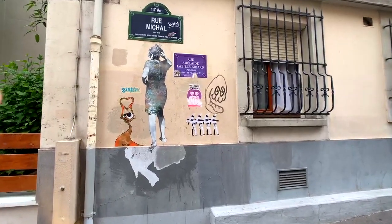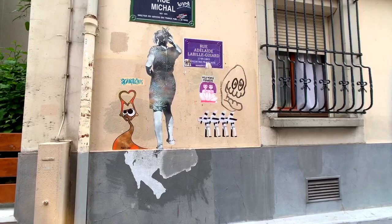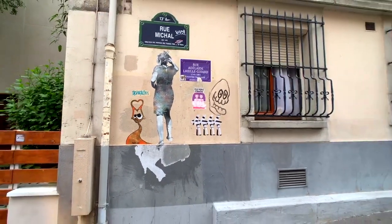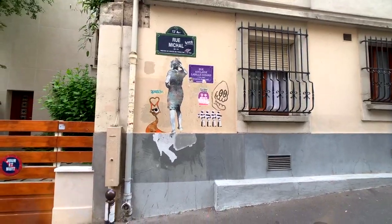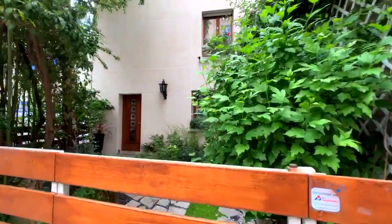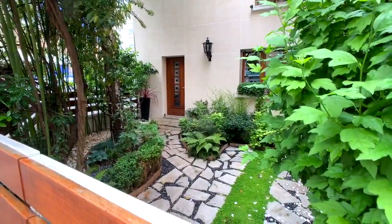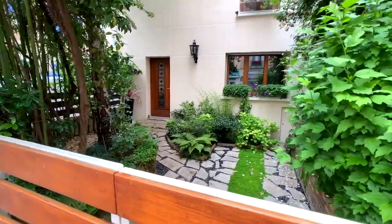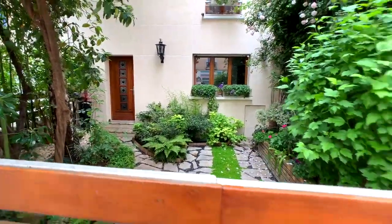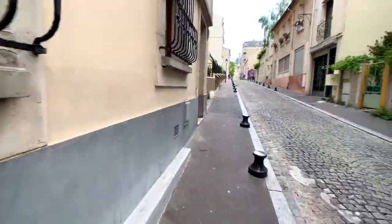Now here you can see evidence. We're going to definitely see a lot of street art, particularly the tour extension that I do today for my Patreon supporters. We're going to see a lot of very creative street art, and that's what La Butte aux Cailles is known for, among other things. Quick little garden peek. Pretty, pretty, pretty. Speaking of which, I got one up here that we're going to peek into.